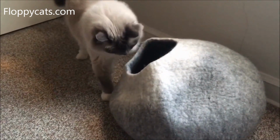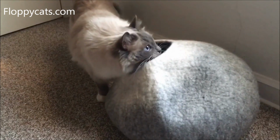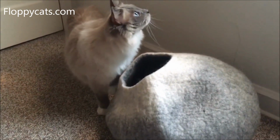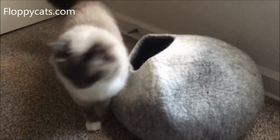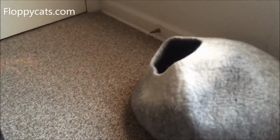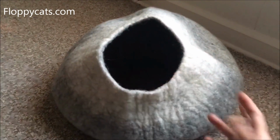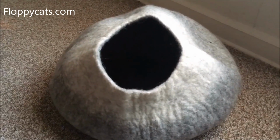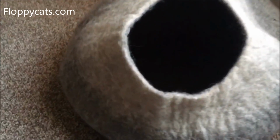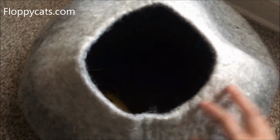I was reading the reviews on Amazon of this bed, which I like to do before I do our final review video. The reason I like to do that is because it helps me understand how other cats like the beds in the caves, how other owners like them, and what their issues are with them. Somebody said that it's a great thing to play in, and I agree. You can throw a banana in there, you can put the cat in there and run your fingers along the edge.